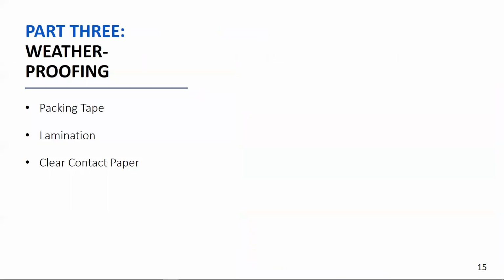And then we thought about weatherproofing. So we do really encourage you to put these decals on the outside of your window. If you put them on the inside and you've got really reflective windows like we do, the reflection's gonna win. And so if you're doing that, you do need to consider weatherproofing them. So there's a few easy ways you can do that at home.